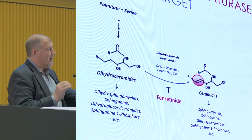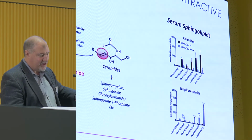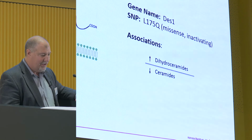The other thing that's great about it is we've got this great biomarker. We can give the drug and we can see the appearance of these dihydroceramides that lack the double bond. So you can actually monitor target engagement when you add this compound. I'll show you that in a second.